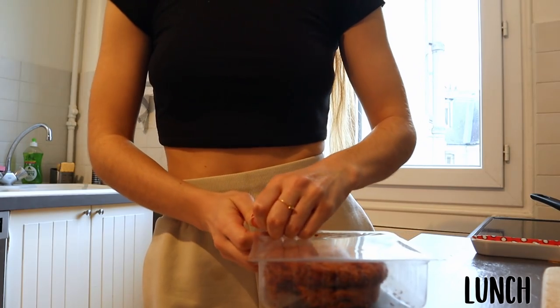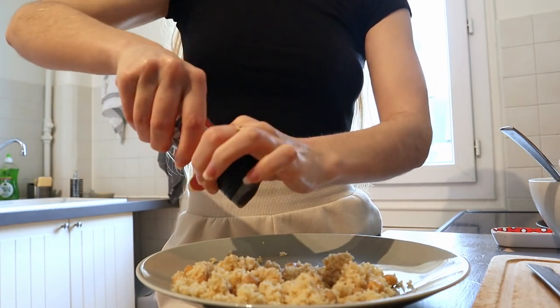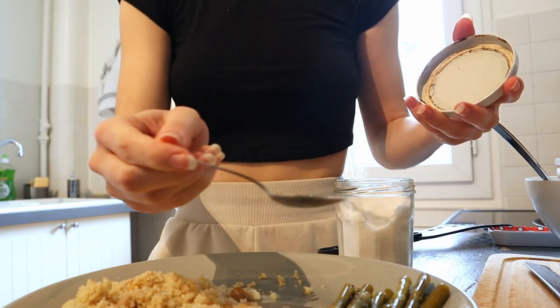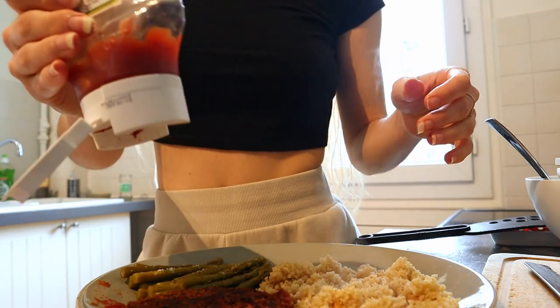For lunch, I had a beetroot and kidney bean patty, and then my leftover, whatever this is called, from last night. And I put some asparagus, and I'm just putting some salt and pepper on everything. Some ketchup. Apparently, it's the end of my ketchup bottle as well.